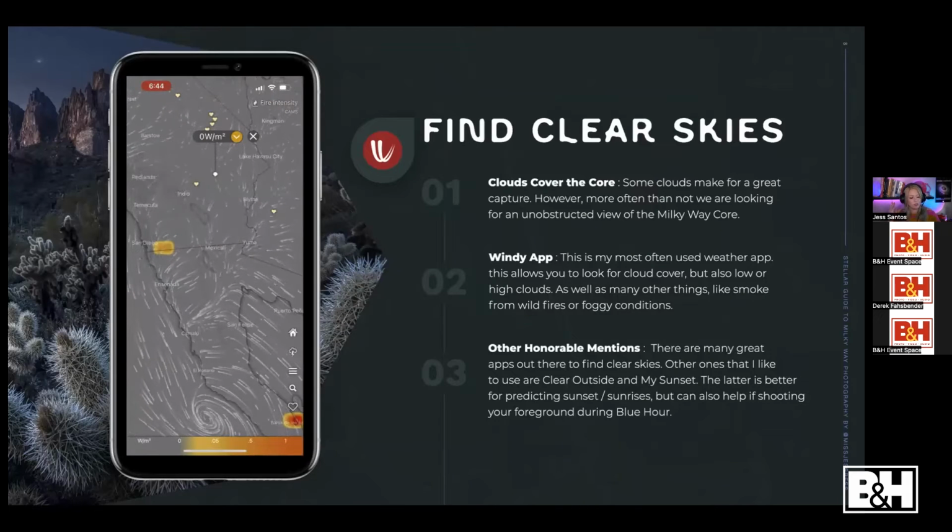I think it's just a great app all around, whether you shoot more than just the night sky or not. Really great for sunset, sunrise, for wind, all sorts of things. Really, really great app. Other honorable mentions that I just want to mention here, there are many great apps out there and great weather apps.